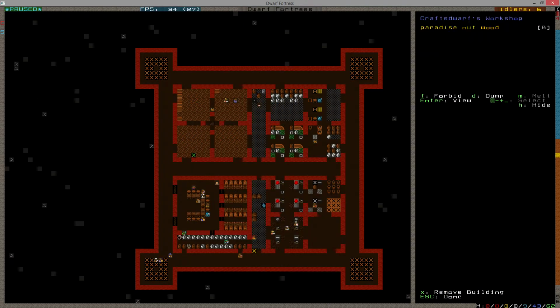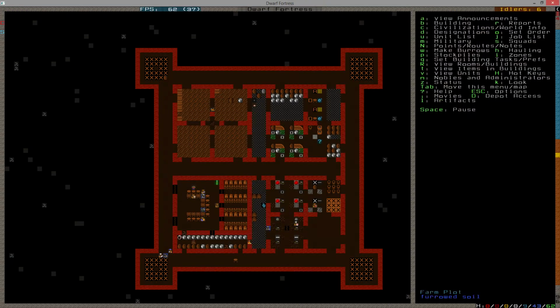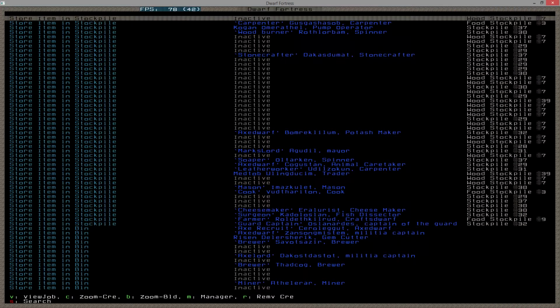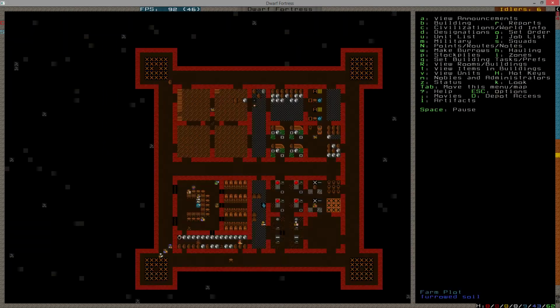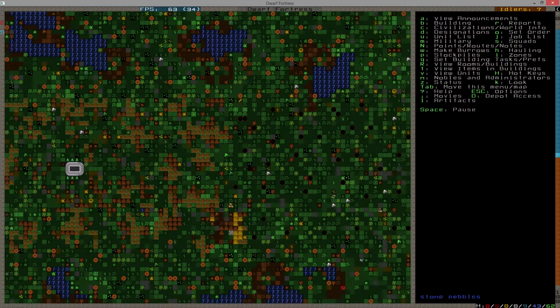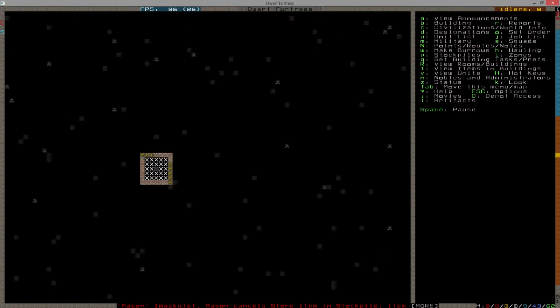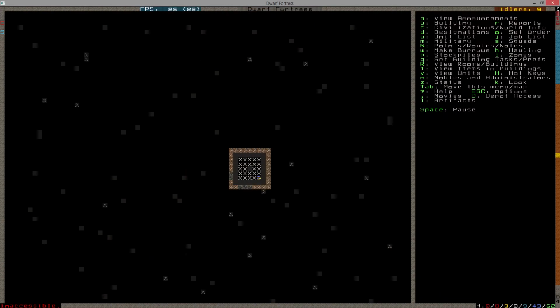But did all the bolts get hauled? I'm going to assume they must have by now. They did, yeah, look at that. Everything's been hauled out of there. So what is all this hauling? Oh, it's a lot of wood. A lot of wood to be hauled. Probably because I almost ran out of wood, so a lot of the stockpiles were getting pretty close to empty is what I'm going to guess. Plus, I'm wood burning, right? Wood burning does chew up a lot of it.